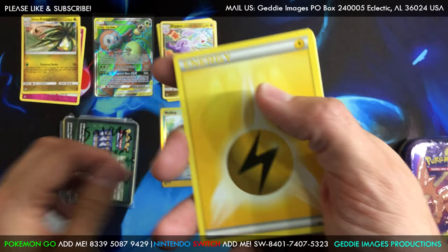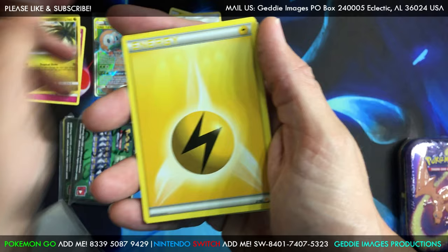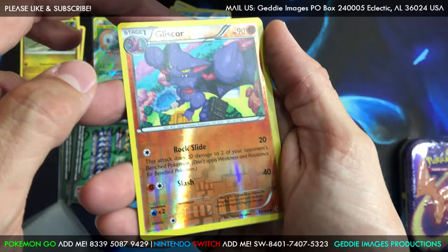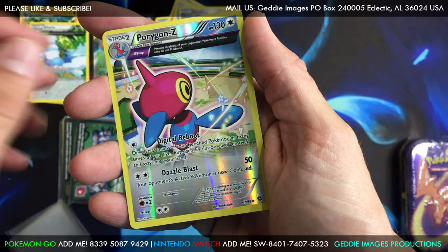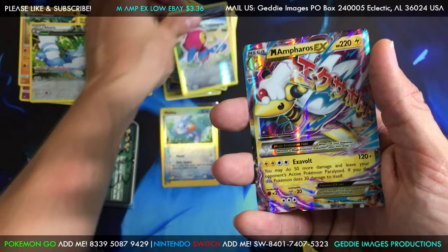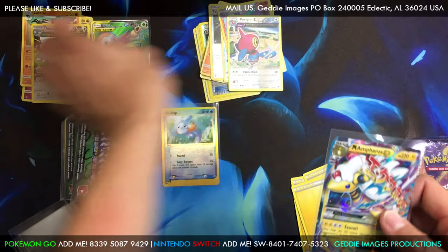Oh my God. We got Electric Energy, Diglett Reverse. Got Electric Energy, Tag Switch, reverse. Got Electric Energy. Pelipper, reverse. Flysaur, that is a reverse. Lucario, regular rare. Altaria, regular rare. Porygon Z, reverse. And we got a Mega Ampharos EX, awesome. I don't have that one for sure. That's from, I think, Ancient Origins. Very, very cool stuff right here.